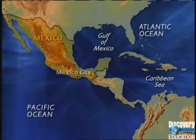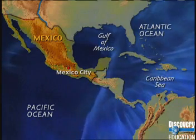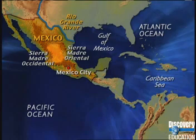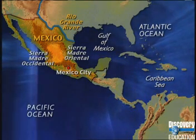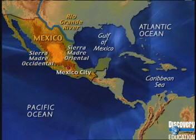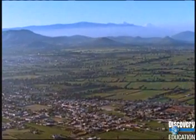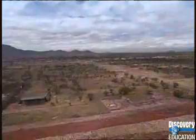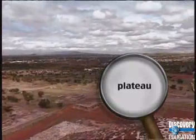Mexico's topography has rivers, mountains, and plateaus. The Rio Grande separates Mexico from the southern border of the United States, and the peaks of the Sierra Madre Oriental and the Sierra Madre Occidental run down the eastern and western parts of the country. Plateaus form the largest section of Mexico, where most of the population lives. A plateau is a large raised area of mostly level land.